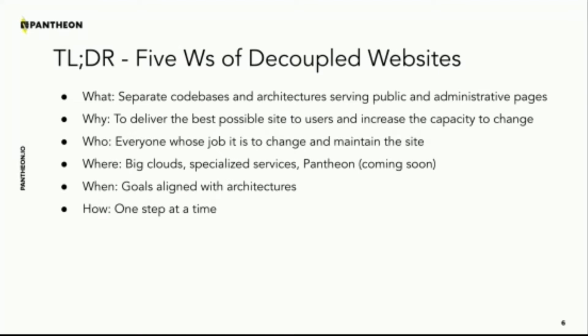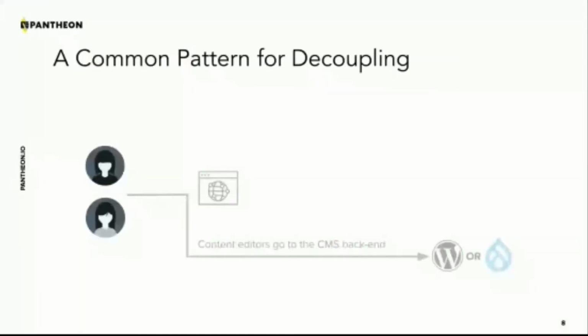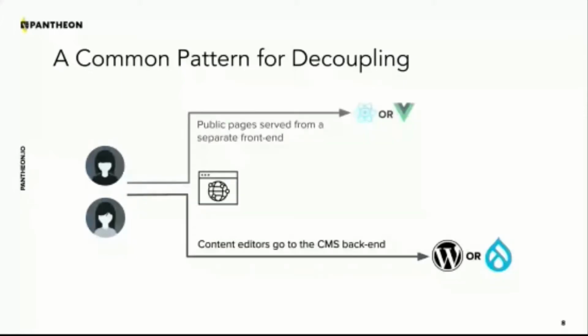To dive a bit deeper in, let's talk about what is decoupled Drupal or a decoupled CMS. A common pattern here is, again, to separate out where content editors are going. Their traffic is going to a backend CMS like Drupal or WordPress. That's separate from the public-facing front-end experience, which is often these days going to be built in a tool like React or Vue.js.